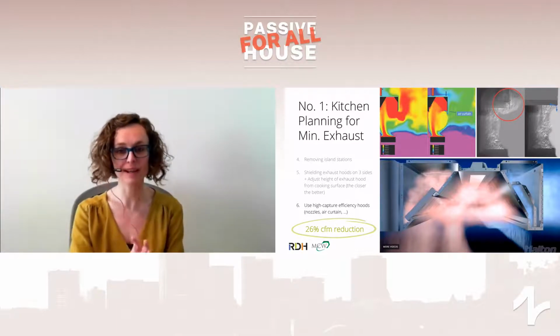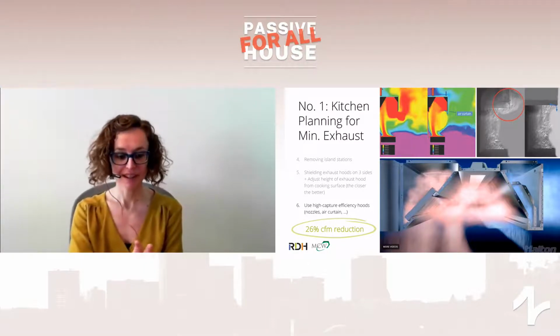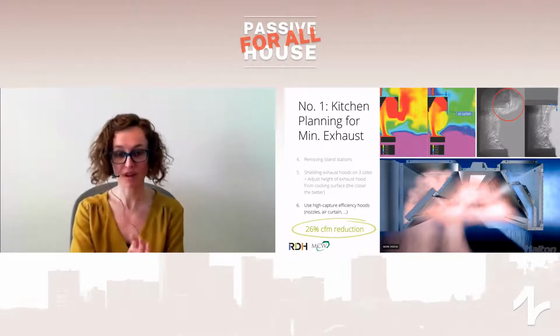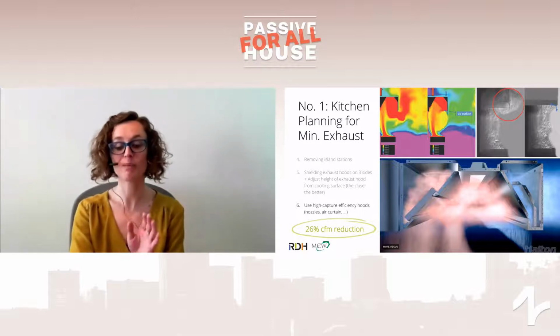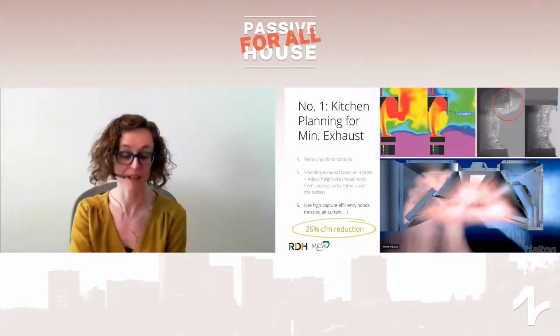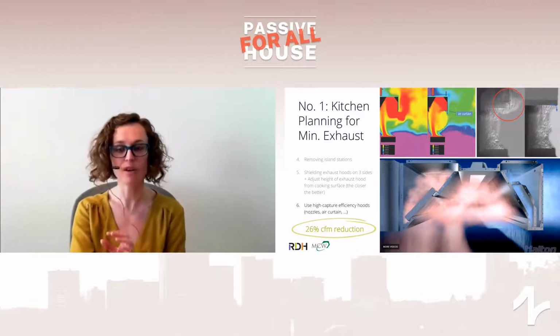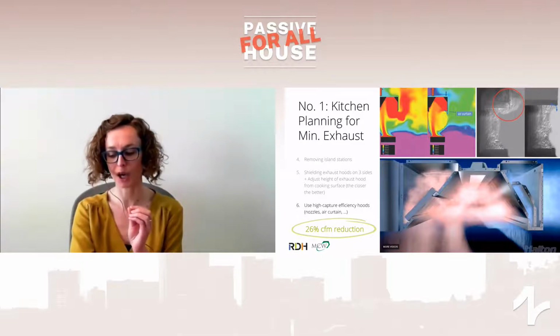And by combining all of these 6 principles together, we've been able to achieve a 26% reduction in exhaust flow rates at UTSC, carving it down from 11,000 CFM all the way down to about 8,000. So quite a lot. And all of this simply with care around the layout and planning of the kitchen.